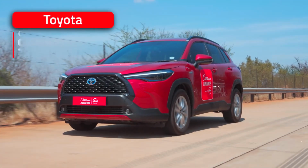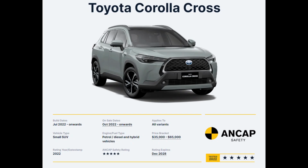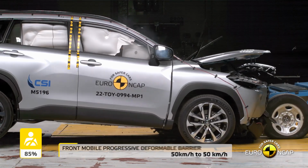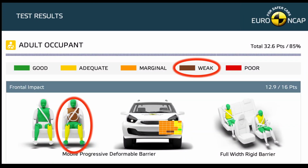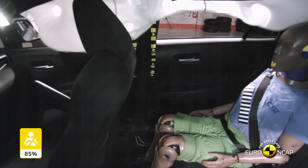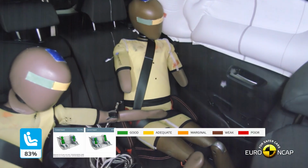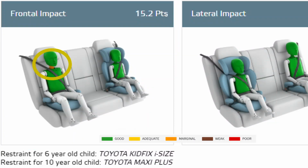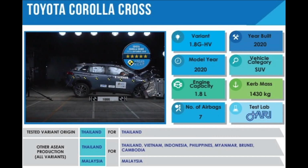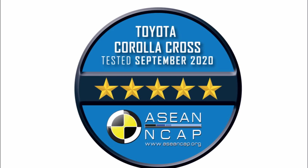The Corolla Cross, under Euro NCAP and ANCAP, 5 stars, but in the frontal crash, driver protection was rated as weak, and protection for the neck of the 10-year-old? Marginal. However, ASEAN NCAP rated protection for the driver's chest as acceptable, but protection for the right leg was rated as marginal. How safe is the Corolla Cross in emerging markets, though?